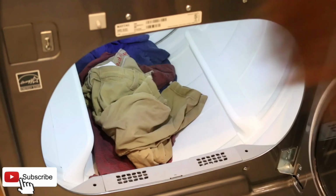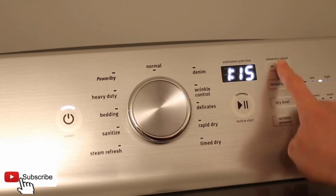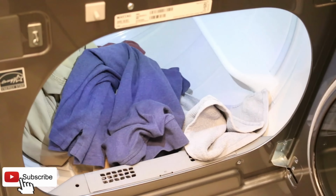Hack 7. Speed up laundry drying with a dry towel. Need your laundry to dry faster? Here's a simple trick. Toss a clean, dry towel into the dryer along with your wet clothes. The dry towel will soak up some of the moisture, helping your clothes dry quicker.